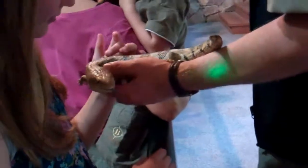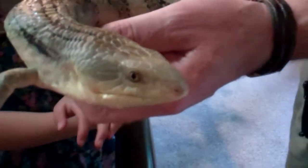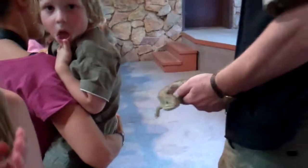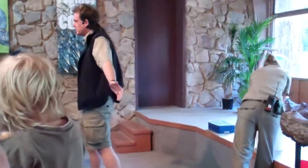Blue-tongued lizards give birth to live young as well. In the eastern or common blue-tongued lizards, they have 20 or so babies. Beautiful. Born live. Tiny little fingers. Ready to go. The last kinds of lizards that occur in Australia do encompass some of the largest lizards in the world.